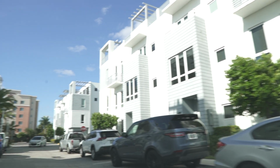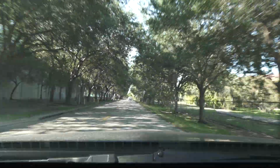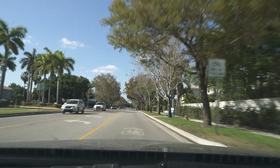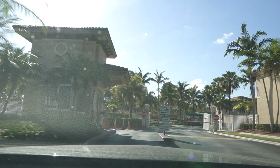Doral was formed in the late 1950s by Alfred and Doris Caskell, who purchased 2,400 acres of swampland with the intention of building a golf course and hotel. The Doral name comes from the abbreviation of Doris and Alfred, which when combined gives you Doral. During that time, Doral was really just known for its country club.